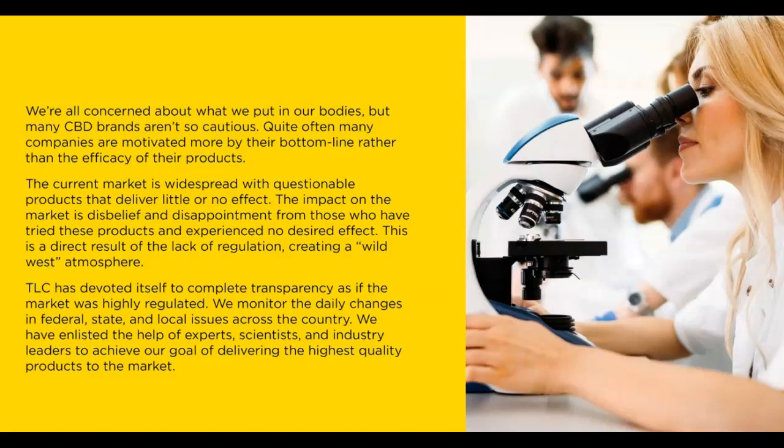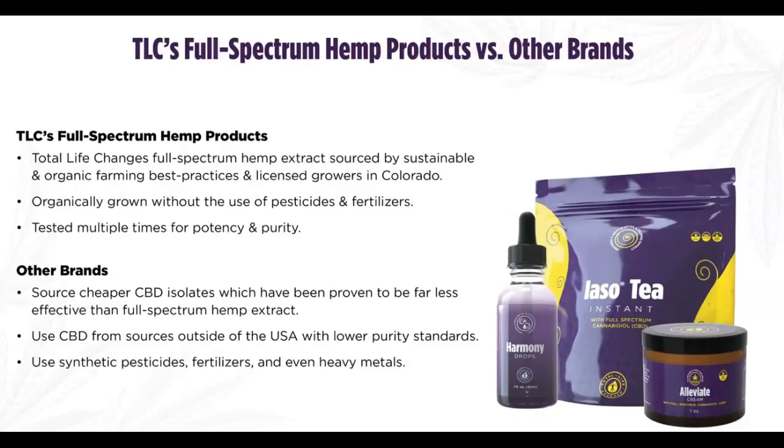So this is why I'm telling you guys about TLC, right? We have the full spectrum CBD. We actually have the CBD that give you the effect. You guys can Google all the testimonials or Instagram all the testimonials of the CBD tea, the drops, the smokables, and the creams that TLC has. TLC has devoted itself to complete transparency as if the market was highly regulated. Remember, the CBD is not regulated. We monitor the daily changes in federal, state, and local issues across the country. We have enlisted the help of experts, scientists, and industry leaders to achieve our goal of delivering the highest quality products on the market. Thank you, TLC.